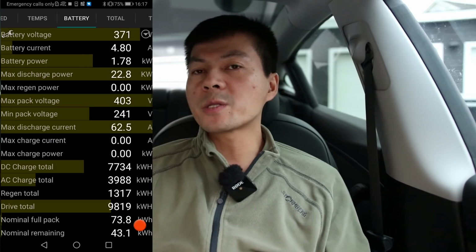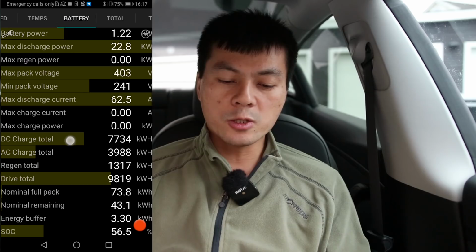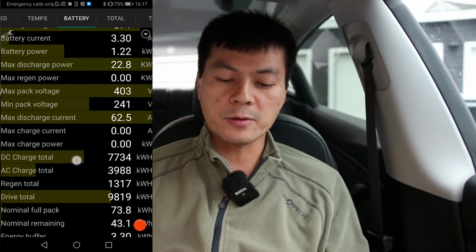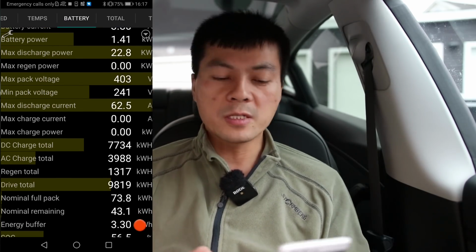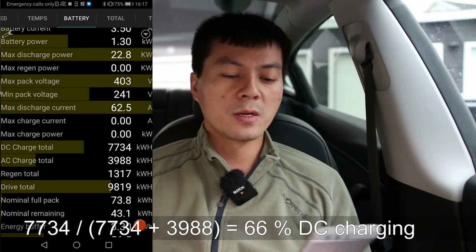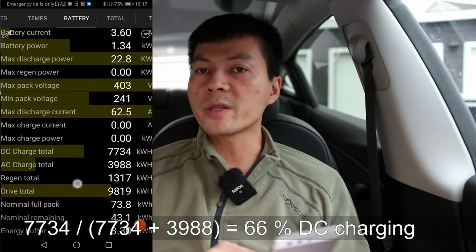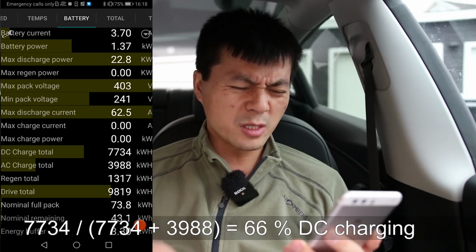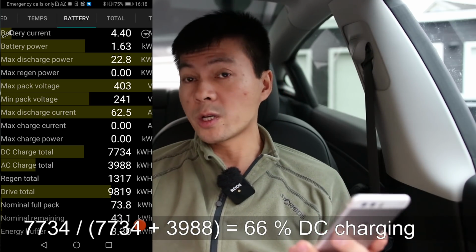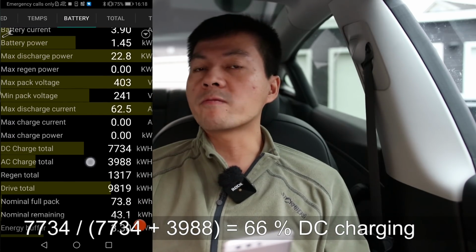And then what about this car, MC Hammer? So let's take a look now. Okay, so MC Hammer is a Tesla Model 3 Long Range Performance. And if you look here, DC charge total is 7,734. That's a lot of DC fast charging, but I also fortunately have a lot of AC home charging, so the portion of DC here is not as great as on the Model X. How much is this? About 66% or something? It's still pretty high. Most people will probably have the AC part bigger than DC.